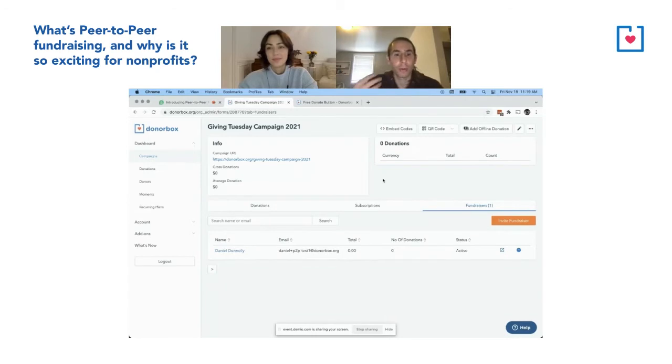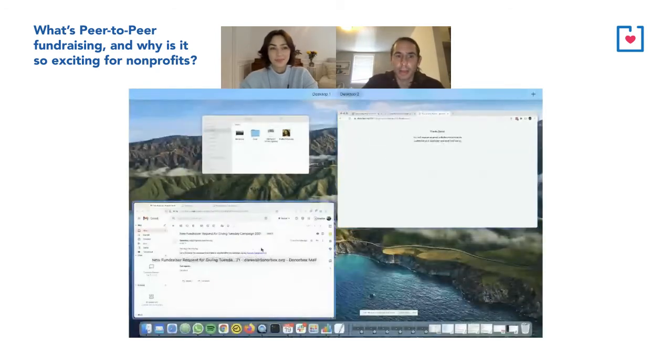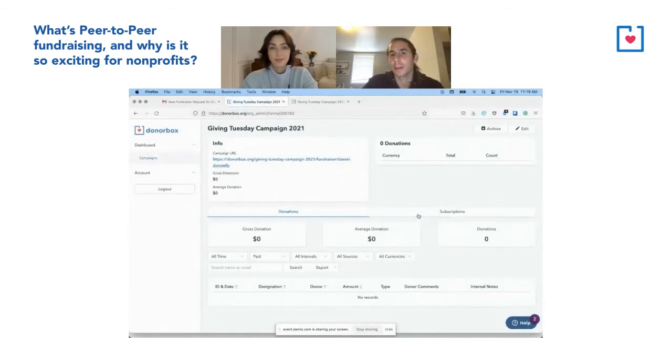And with that, I believe that is the entire flow. As a fundraiser, I do have access to donation data. And then if they have crowdfunding enabled on your main campaign, you have subscriptions. And then you also have access to the campaign URL, which is formatted with the original campaign name, fundraiser, and then the fundraiser's name. So with that, that is generally the basic flow of peer-to-peer.